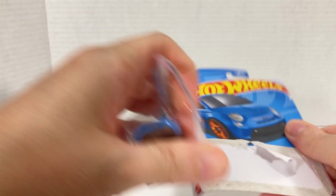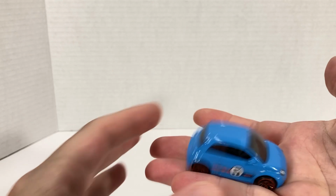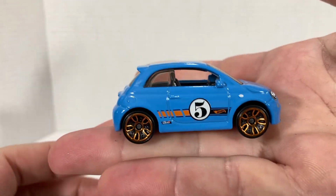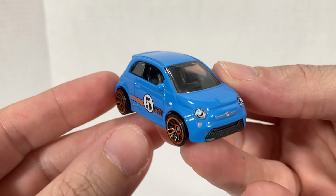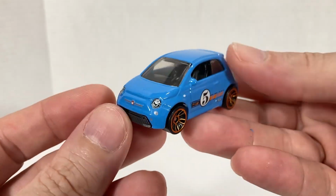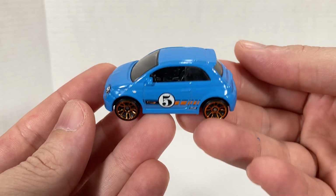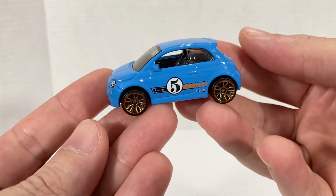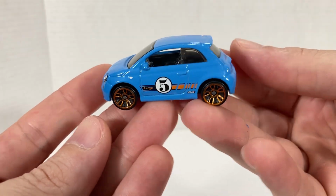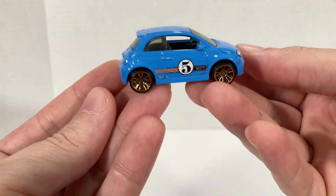I don't know why I'm into these Fiats. Like, I don't know, they're compact, they fit nicely in your hand. I don't know, they're just really cool cars. And I really like the blue and the gold, the stripes on it. I'm kind of getting a collection of Fiats. I definitely want to customize some of these. I've been collecting the red ones with the white interiors, so I can put white interiors into the blue cars. I have 2 blue ones now. So that's a welcome addition to my collection.